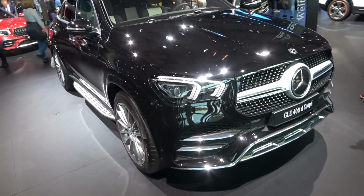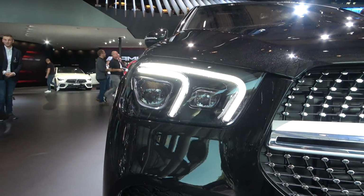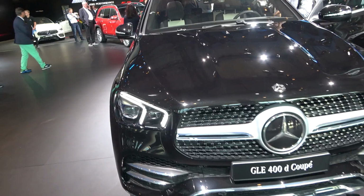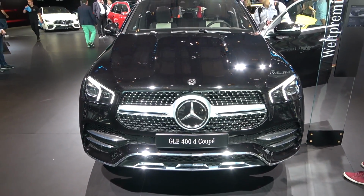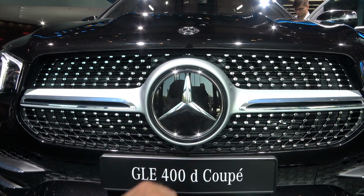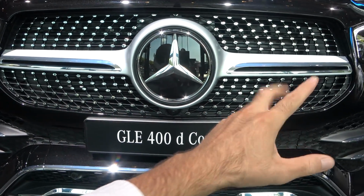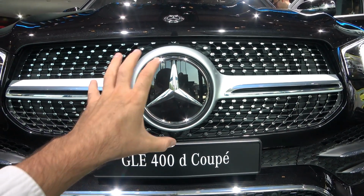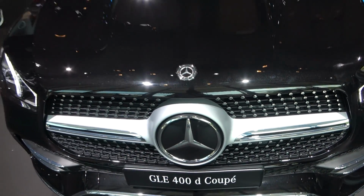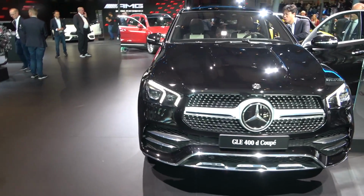So on the front you do have completely new LED lights with the well-known shape that we saw on the regular GLE. These do come as standard on this model, so LEDs are standard. Then you also have the optional matrix LEDs. Of course, you have the massive front grille, something that we are usually seeing now on the new Mercedes models. You of course have the diamond shape. Since this is the AMG line, you have a big Mercedes logo, dual logos actually, since there's an additional one here. And with this AMG pack, the car really looks impressive.